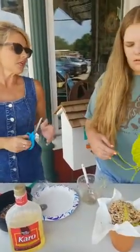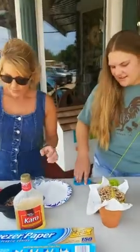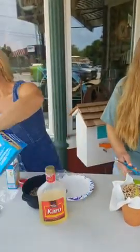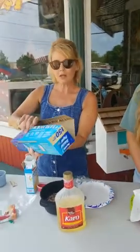While I am working on that, would you cut me about, make sure it's scissors, 24 inches of string. Here's your end. There's that. And that's going to go through it. And then, let's get rid of the wasp that's on here.